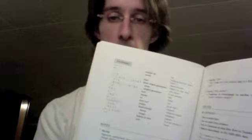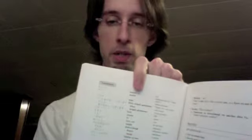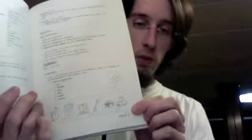But this teaches you all the basics you need. Very well laid out. They have little exercises, fill in the blanks. After every section where they introduced a new bit of vocabulary, there'll be a page or a section that just has the new vocabulary words in hiragana or katakana, romaji, and then the translation. Sometimes they'll have little pictures, stuff like that.